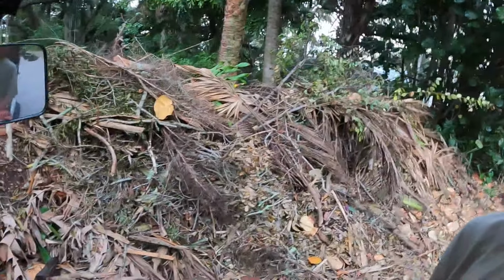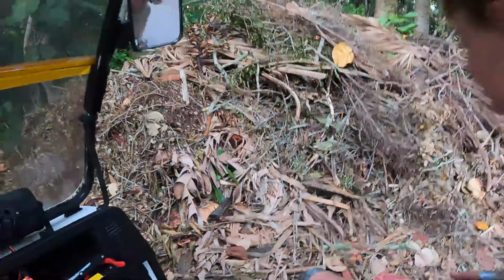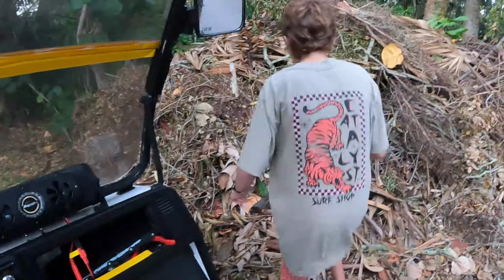All right, so we got a big huge pile of just leaves and stuff, but I think there might be a bromeliad right there. Can you grab that and see what it is? Yeah.